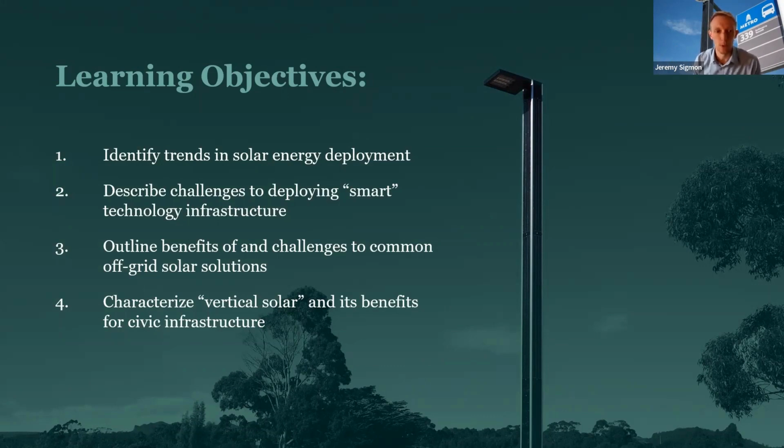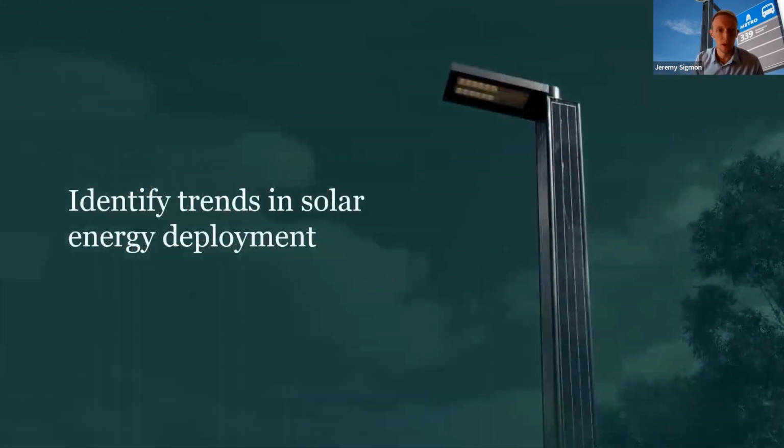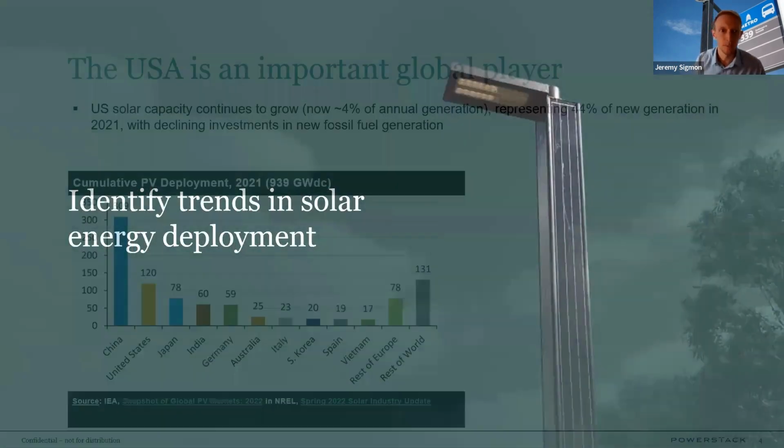We'll then move into the much narrower space of smart technology infrastructure and some of the things that Steve was mentioning in terms of how to deploy some of these technologies in our cities and communities. And then I would just want to walk you through some of the ways that the industry has typically solved these problems, and the way that a new solution that we'll be talking more about today is solving those problems. So without further ado, we'll jump into the first segment here.